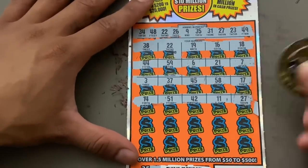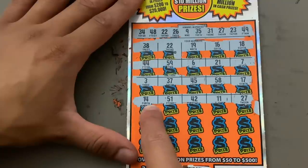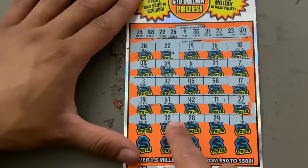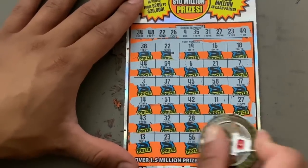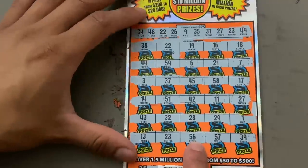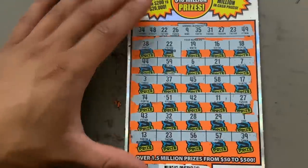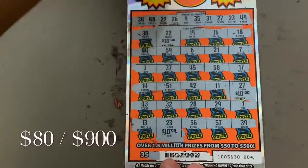All right, we have another match. 11, 42, 51. 129, 28. 42, 43, 39, 57, come on, 56, 23. There you go, 3 matching numbers and no 13. So we have matching numbers 23, 27, and 22. It's gonna be 10, 20, and 30. All right, $30 win.